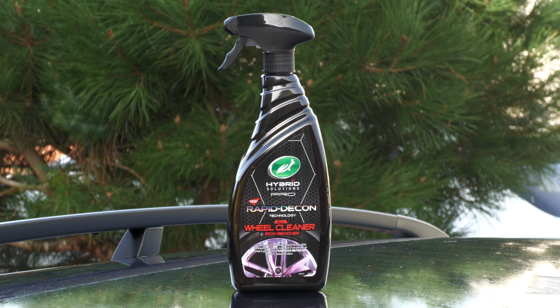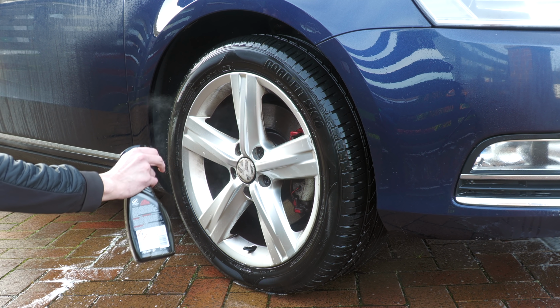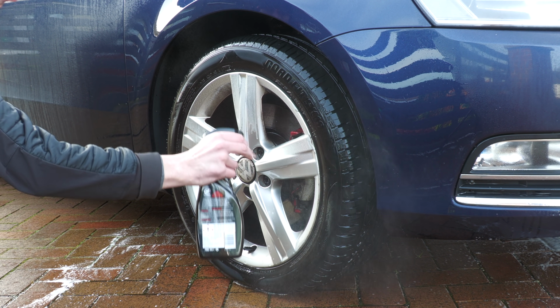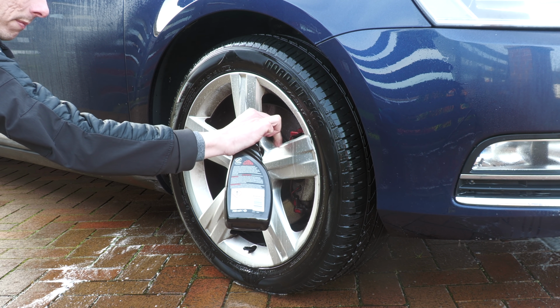Turtle Wax's new all-wheel cleaner and iron remover, which can also safely be used on paintwork, was then thoroughly applied to all areas of each wheel before being left to soak for a few minutes to let its pH-neutral rapid decon technology get to work, which it did without making a horrible stink thanks to its cleverly masked active ingredients.